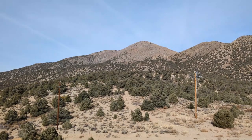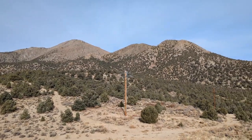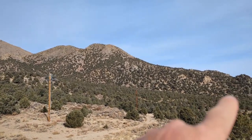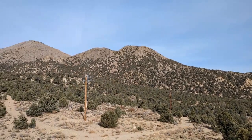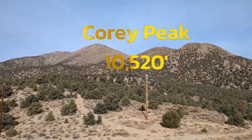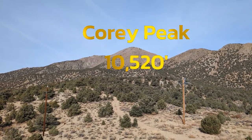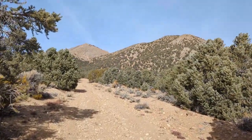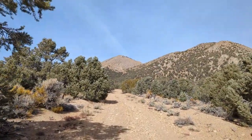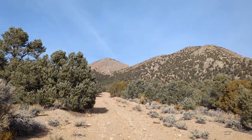This is an excellent vantage point to kind of get an idea where we'll be going. Going to be going along that way. You know me, I like to get to the highest point to see the view. At least when I come back, it will be all downhill. Comforting myself in that thought.